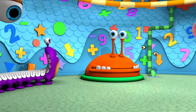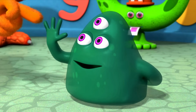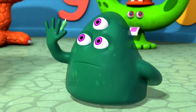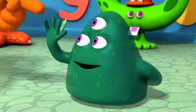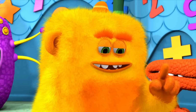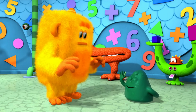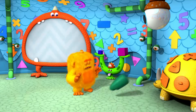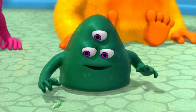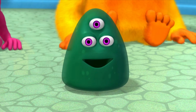Hand Monster Helpers! Watch this cool magic trick, Max! How many fingers do you see? One, two, three, four. I see four fingers, Goo. Now, how many fingers do you see? One, two, three, four, five? How'd you do that? Hey, wait a minute. That's not a real finger. It's a fungus finger cookie! That's not magic! It is magic! I made the fungus finger magically disappear!